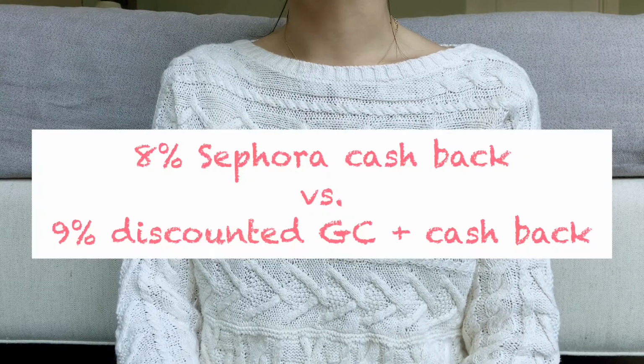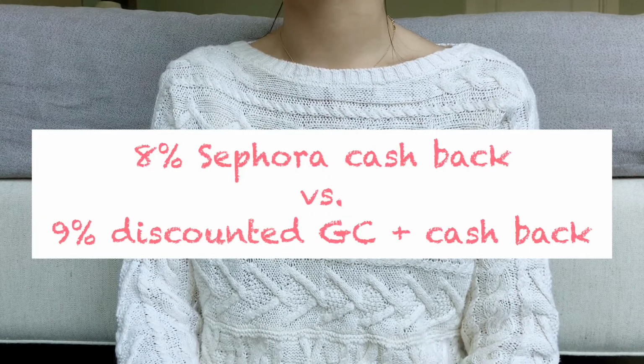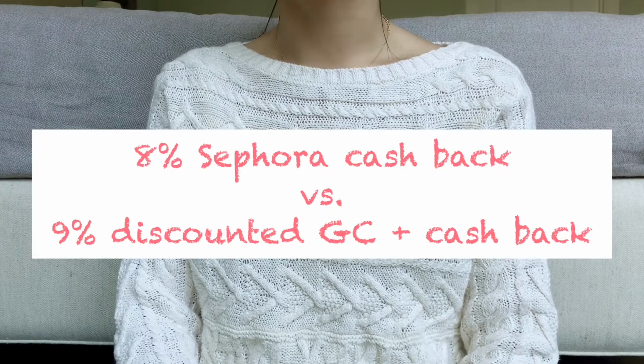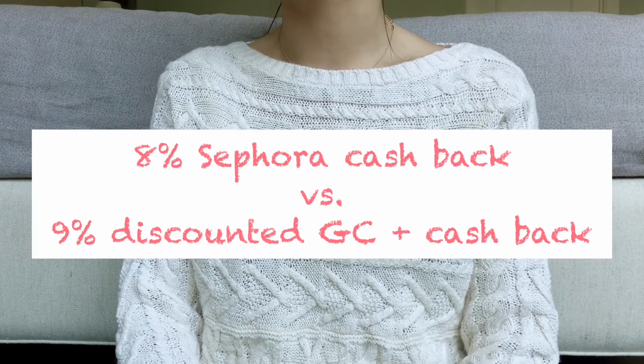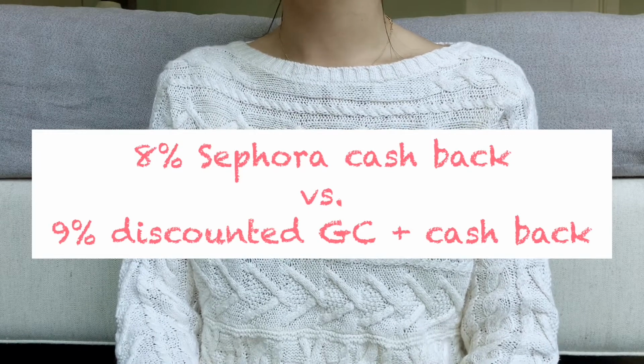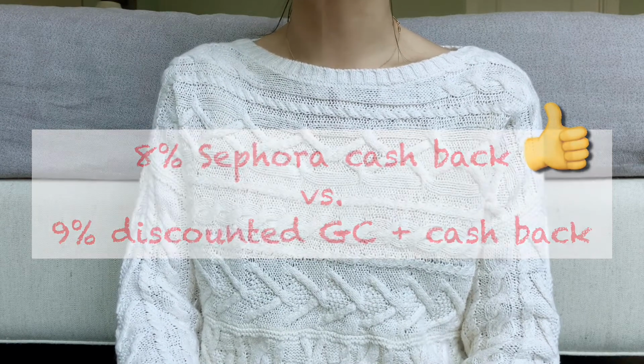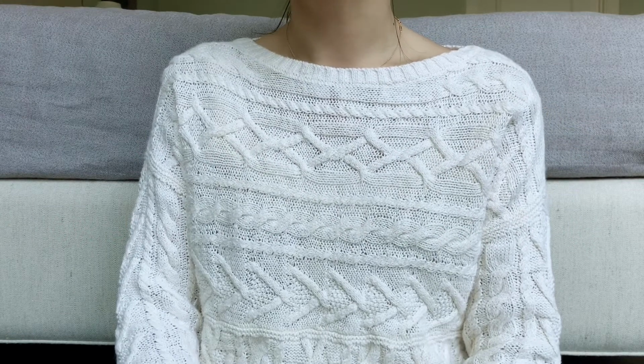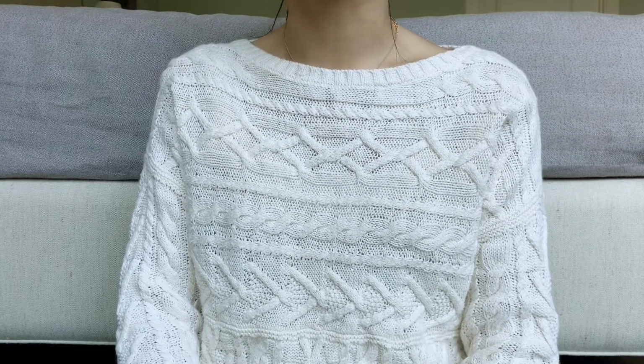So if Sephora is offering 8% cashback and our discounted gift card approach is getting us 9%, which is only 1% more than Sephora cashback, it may be easier to go with the Sephora cashback route, but it all depends on how much you're planning to spend and what the different cashback percentages are at the time.